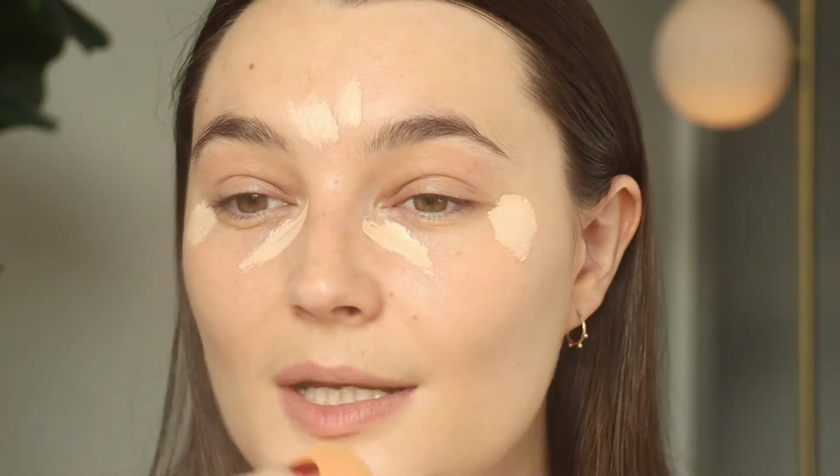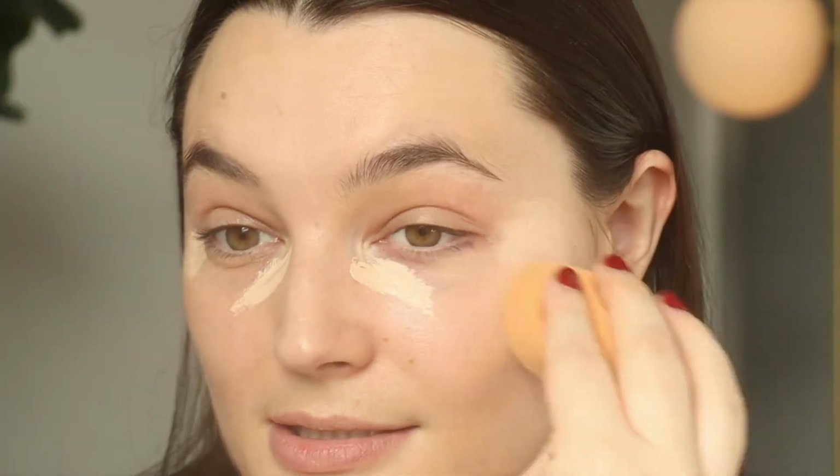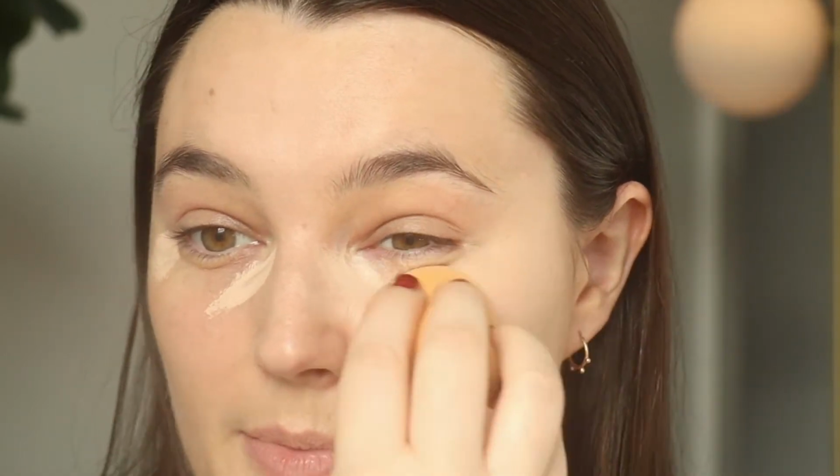And I'm just going to take my Real Techniques sponge to blend this in. I do definitely think it does give a nice, soft, luminous finish, just like it describes. I do really like this concealer. I think if you have drier under eyes, it's nice. I do think it's hydrating enough. And I definitely don't think it looks cakey. The shade does work really well for me as a brightening shade.